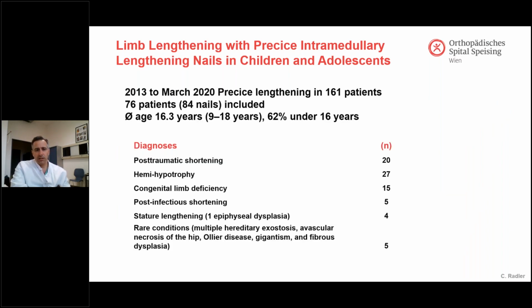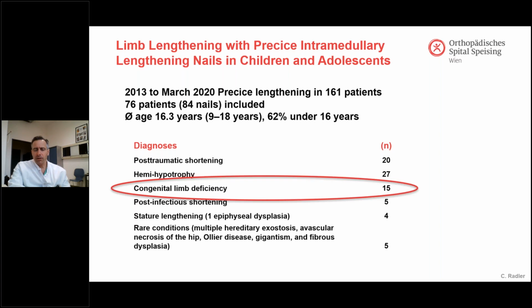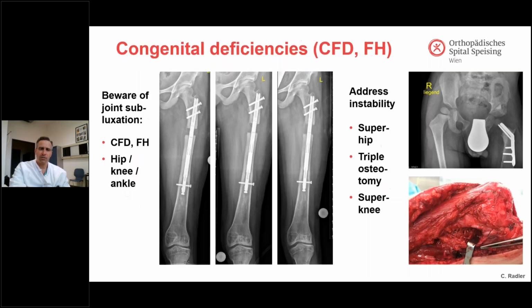So you can see we included 76 patients with 84 nails. The mean age was 16 years, but 62 of those patients were under the age of 16. When you look at the diagnosis, we did see quite a lot of post-traumatic shortening, quite a lot of hemihypertrophy, but also congenital limb deficiency. If you think about congenital limb deficiency, we need to be especially careful, as you've already heard in the prior talk. There is a big risk of subluxation, of dislocation of joints. And so even if you do an antegrade lengthening, like in this case on the left side, you can see that the lateral joint space can get close, so you need to cut the fascia lata.